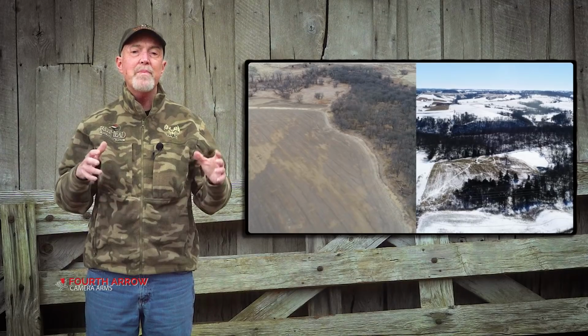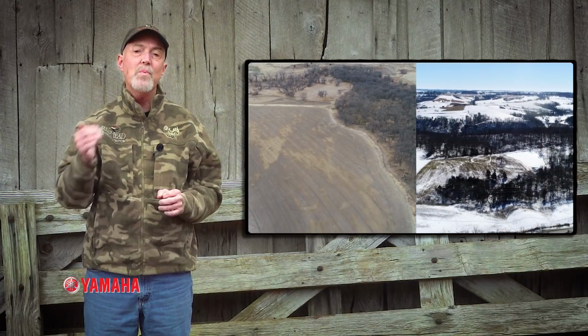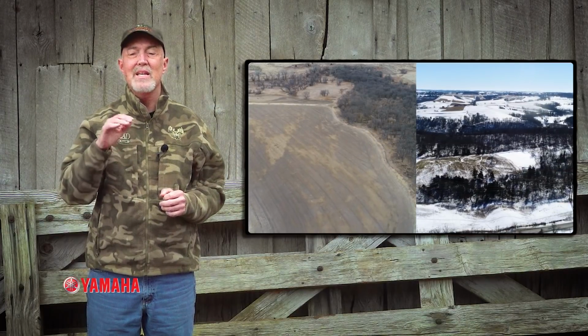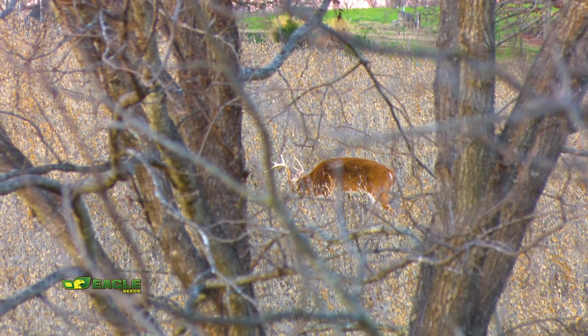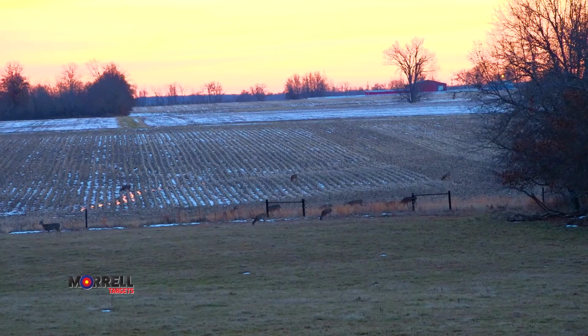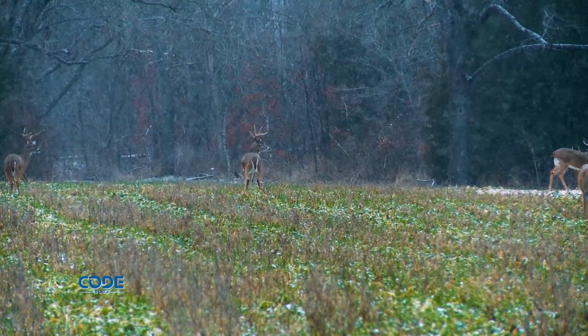Even though the 2 properties we toured were extremely different, there were some principles from both properties that can be applied anywhere you hunt. Deer need access to quality food year-round to express their antler growth and fawn production potential. And it's not just producing more fawns, but healthier fawns. And when fawns get off to a good start in life, they produce larger antlers when they mature.